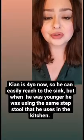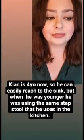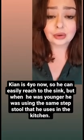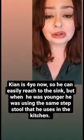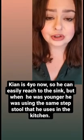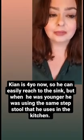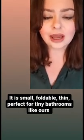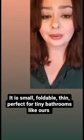Kian is 4 years old now, so he can easily reach the sink. He can turn the water off and on. But when he was younger, he was using the same step stool that he uses in the kitchen. Again, it's small, it's foldable, it's thin, so it's easy to store and perfect for tiny bathrooms like ours.